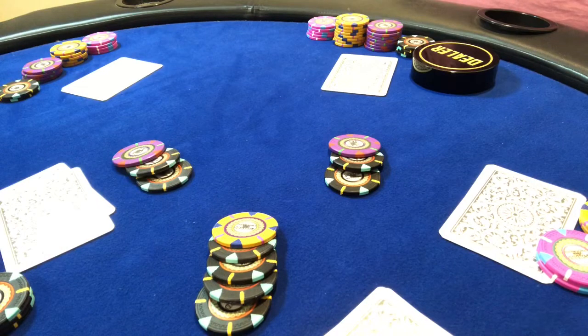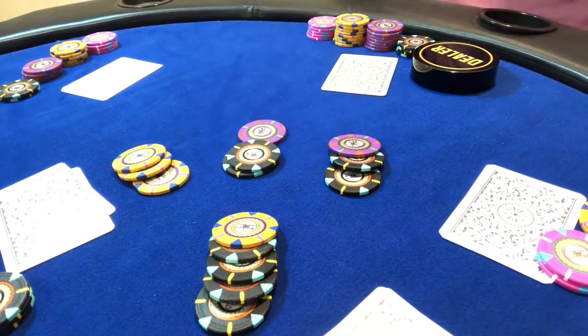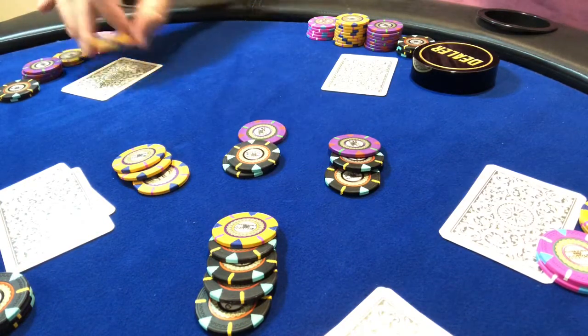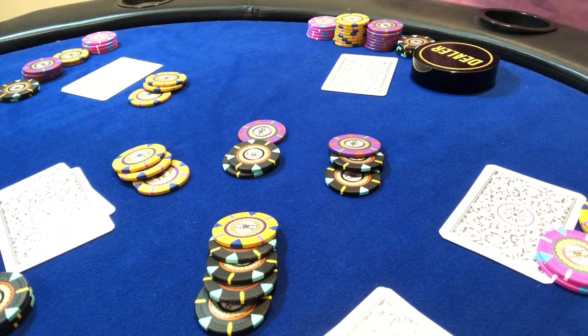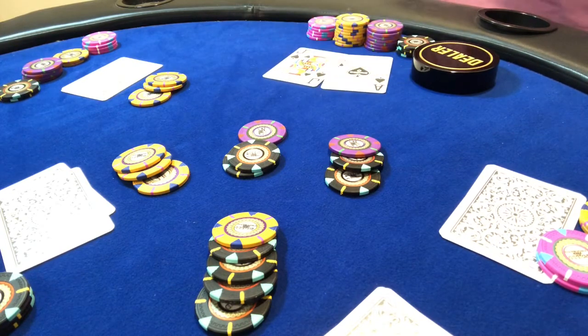I thought I'd run through a couple of critical hands from the six-max shootout. This one in particular was one that really got me going in the tournament. So we're playing 700, 1400 blinds with a 700 big blind ante. The player under the gun raises to 3,000. Next player, who's the cutoff, we're playing five-handed at this stage, calls 3,000. I look down at Ace Jack of spades.